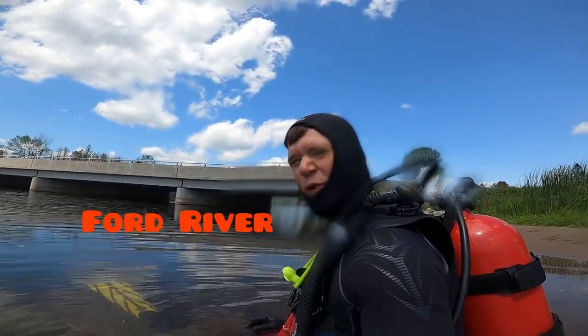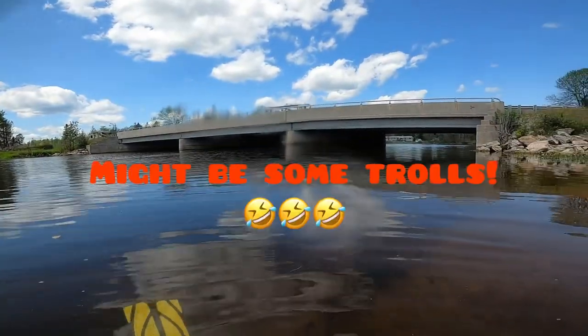See a fishing lure down here already. This is the Ford River. Ford River Bridge, might be some trolls.